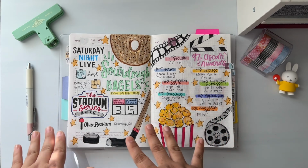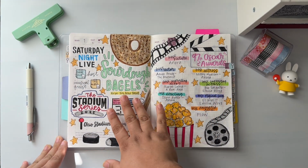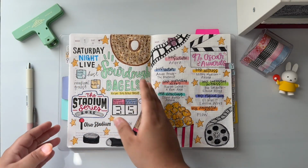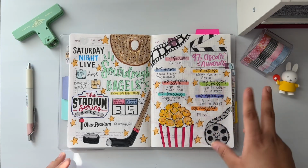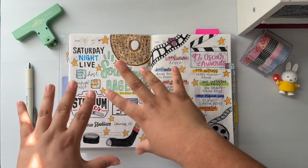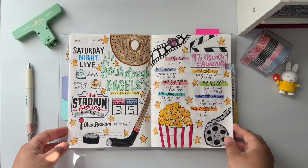I typically like to highlight really one thing that happened that day. So for this day, I did sourdough bagels. It was a hockey game, Saturday Night Live. Very cute. On the 2nd was the Oscars, so I just did some doodles. I picked some categories and who won, and I did an overall theme of the stars to make it flow all together. So this is really cute.